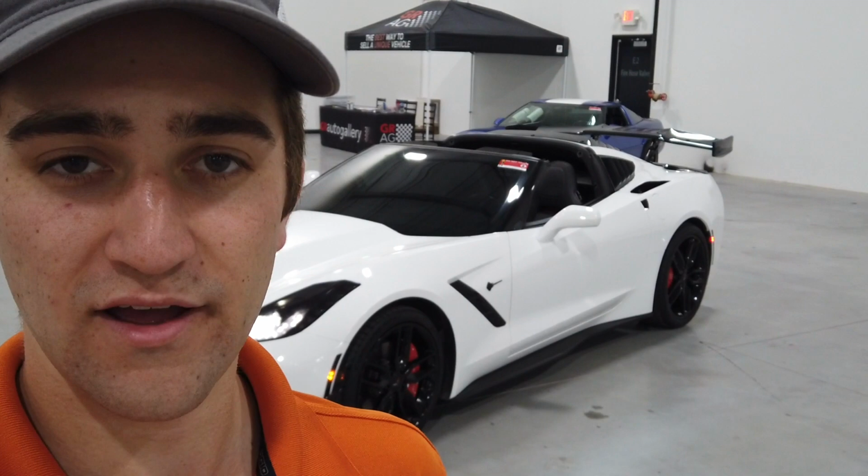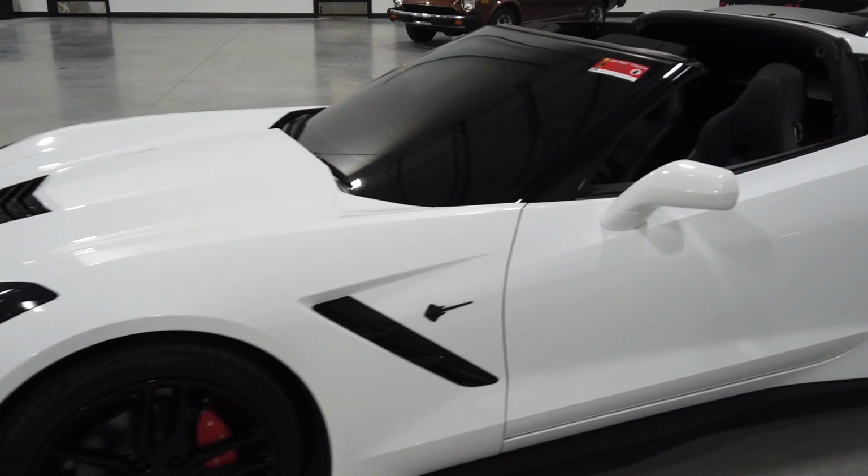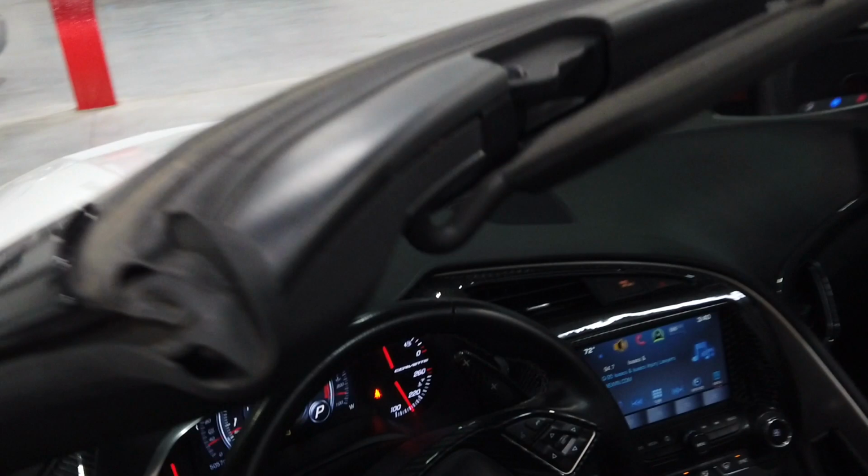We got this new 2019 Corvette for you. This car is finished in a white exterior paint job over a black leather interior. Previous owner has put in some new carbon fiber looking trim.